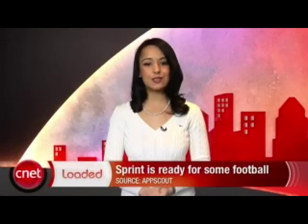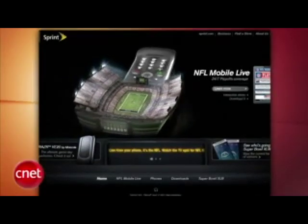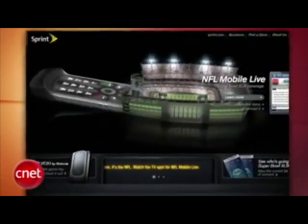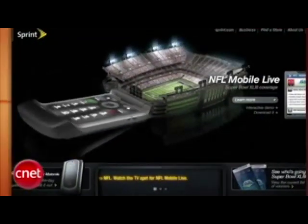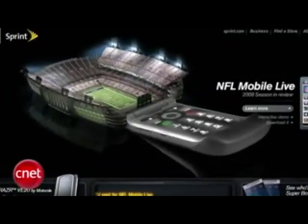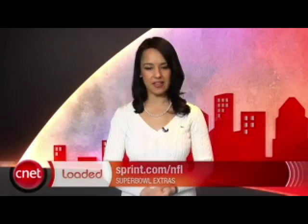Sprint customers can get exclusive Super Bowl coverage on their mobile device this weekend. The company isn't going so far as to actually stream the game, but they're offering loads of exclusive NFL content, including recaps for both teams' seasons, rosters, statistics, analysis from NFL personalities, press conferences, breaking news, and player interviews. There will also be highlights from past Super Bowls. For more information, visit sprint.com/NFL.